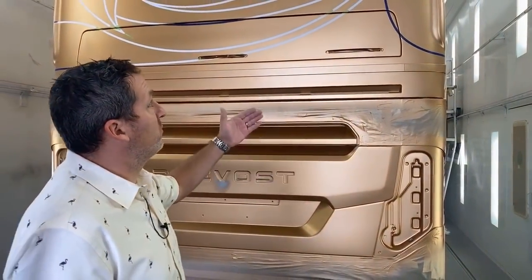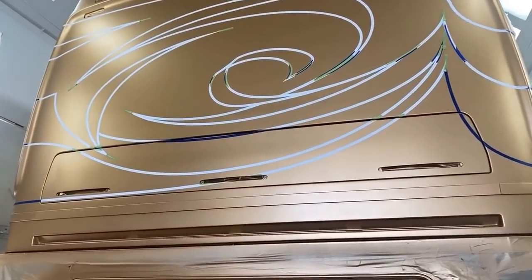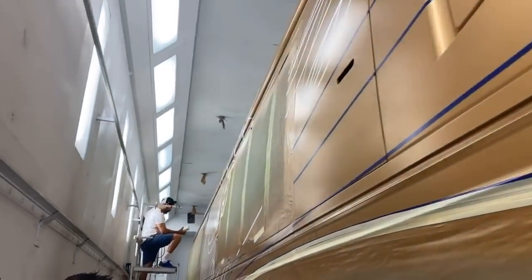1337 Custom Coach, Custom X3. We're gonna follow it through production, so we'll see it randomly throughout the next several months. But I wanted you to be able to see just how much work goes into this coach. Armand, let's go down here. I want you to take a look at this right here.